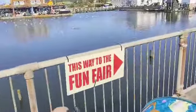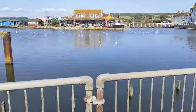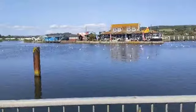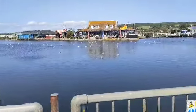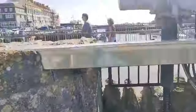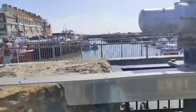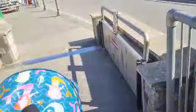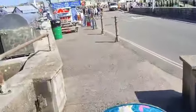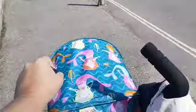Controlling the water flow. It's beautiful, isn't it? I do love this place. I love where I live. I really do. And ice creams. Ice creams.